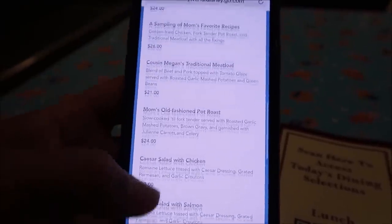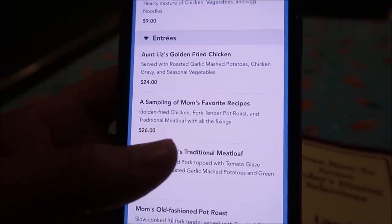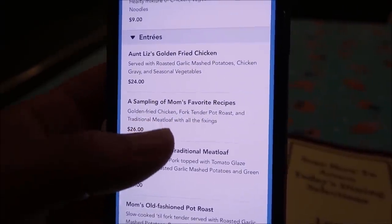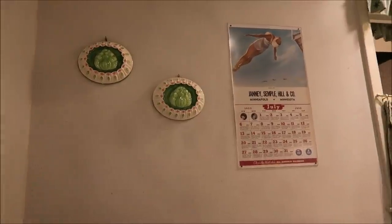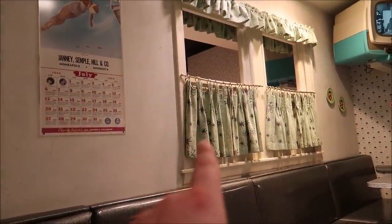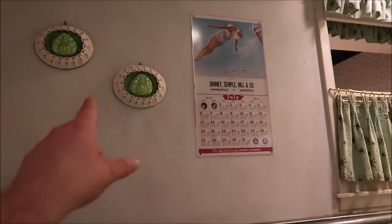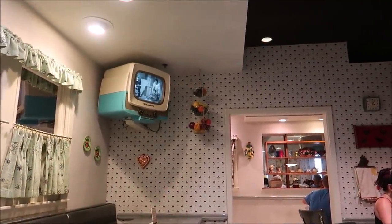So if there's no blue plate special, I'll probably just stick to a sampling of mom's favorites: chicken, pot roast, and meatloaf with all the fixings. I just love all the decor in here, and I love the little window curtains and then the little gelatin molds. It's just really nifty, isn't it? Oh, a fruit basket hanging there.